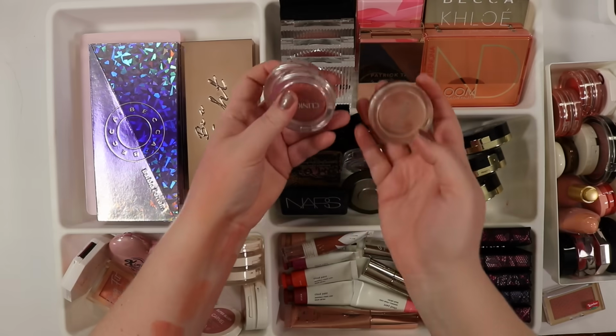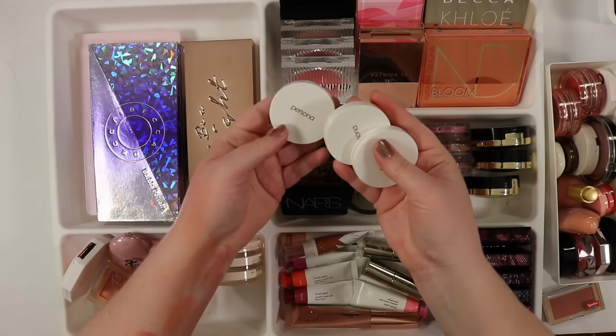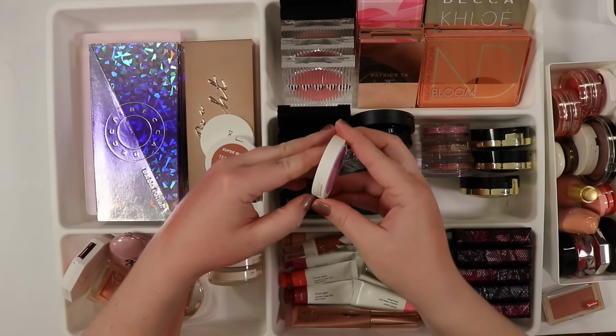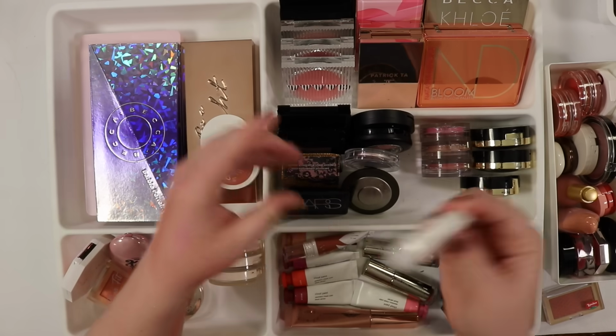I love my Clinique Cheek Pops. I'm not getting rid of those. I will keep them till the day I die, obviously. I have my Persona blushes. I have the shades Bubble. This is the newest one. It is bright pink. Be prepared. I've actually been playing with this a little bit, so I'm definitely keeping that.